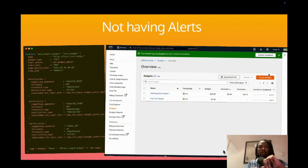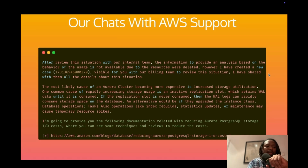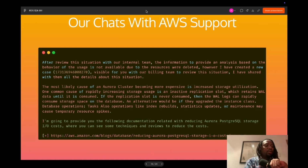And then it takes what you want to forecast versus what you want to budget for. And then you have a threshold, and I can send you an email or an alert into Slack to let everybody know that, hey, this particular service is above its threshold. Please go take a look, or take whatever action, because in this case, we were not aware at all.